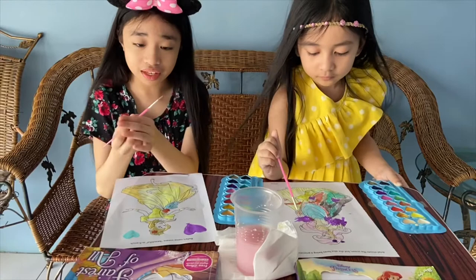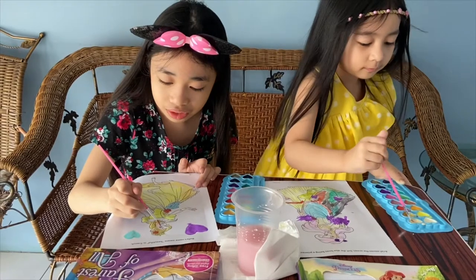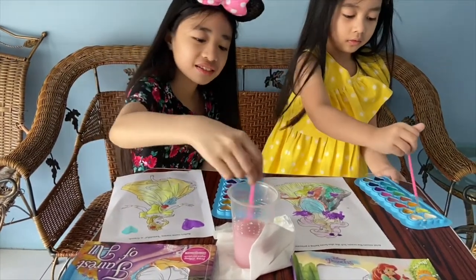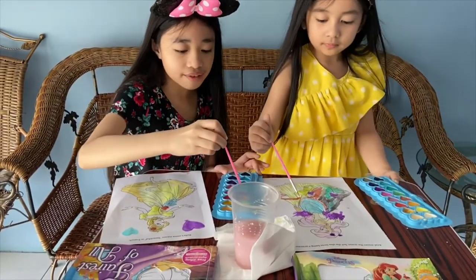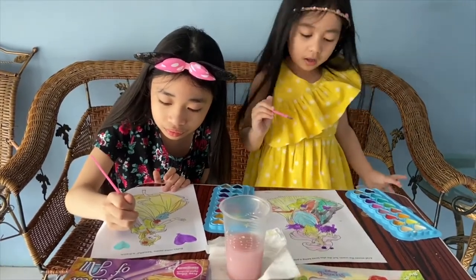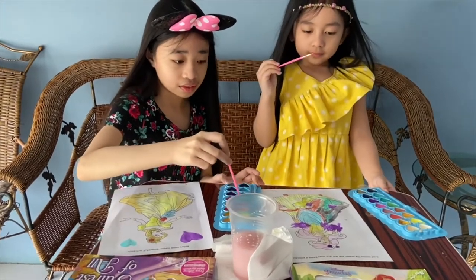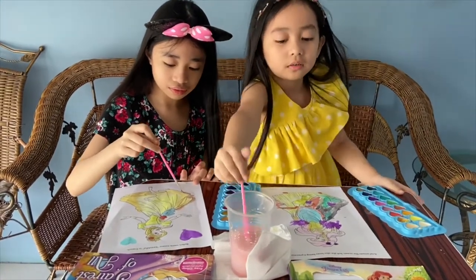Be careful. Okay, that's okay. Are you done? Not yet. Okay. Oh, let's have an orange lips. Oh, this is my favorite color. Not too much this. Oh, this is my favorite color, red. Whoa, she's so beautiful. Now let's color this deep one.